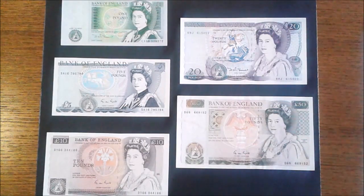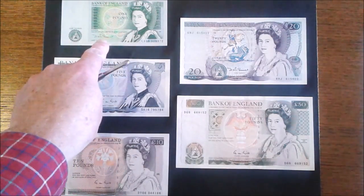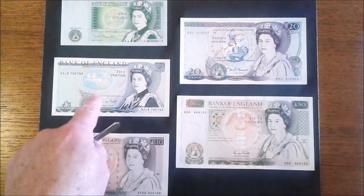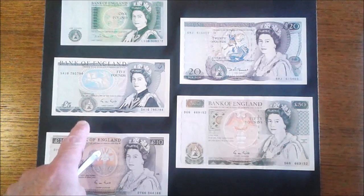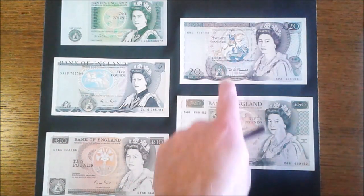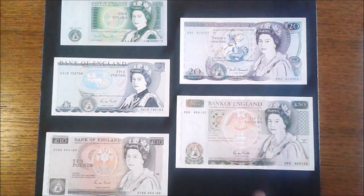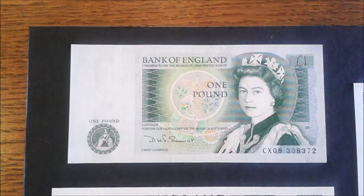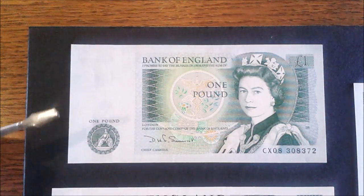Oh wow, look at this, Series D from the 70s. The lovely little pound note here started out life in 1978, 71 for the fiver, 75 for the tenner, 1970 for the £20 note, and the £50 note wasn't issued until 1981. Incidentally, this pound note was withdrawn in 1988, so it was used for 5 years whilst we had the pound coin. Here it is, the last pound note.